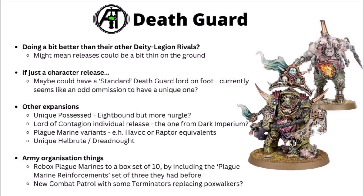Otherwise, maybe on the wish list might be reboxing Plague Marines to actually have a set of 10 of them. They did have that Plague Marine reinforcements thing that could be quite nice to have included in the same box. And like the Thousand Sons, I strongly suspect that they're an army that'll be looking forward to getting their hands on their combat patrol. It'd be very nice to see a few less Plaguebearers, and maybe either some Terminators, or perhaps a light Daemon engine like a Blight Hauler perhaps, and maybe not quite such a zombie horde as the Start Collecting box. I would be kind of surprised if they get any enormous release though, given that they're doing a fair bit better than the Thousand Sons and World Eaters for unique kits right now.